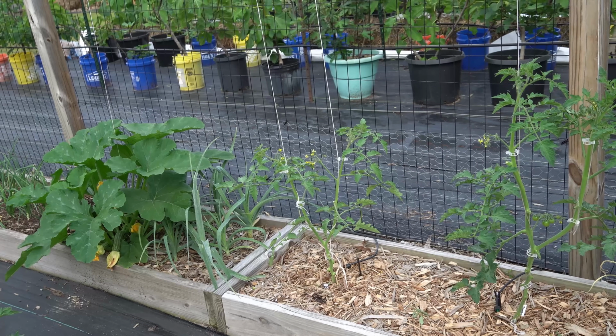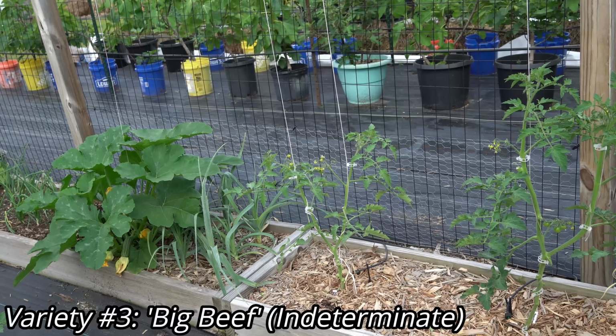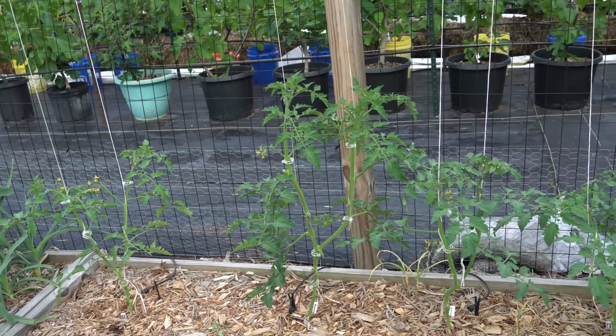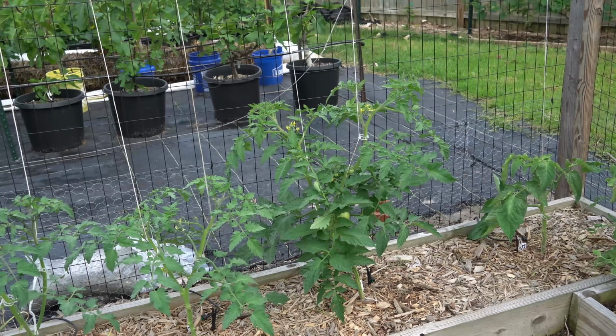The third tomato that I will always grow in my tomato garden because of how fantastic it is, the Big Beef tomato. No, this is not the Big Beef. That's not the Big Beef. Nope. That is the Big Beef right there.